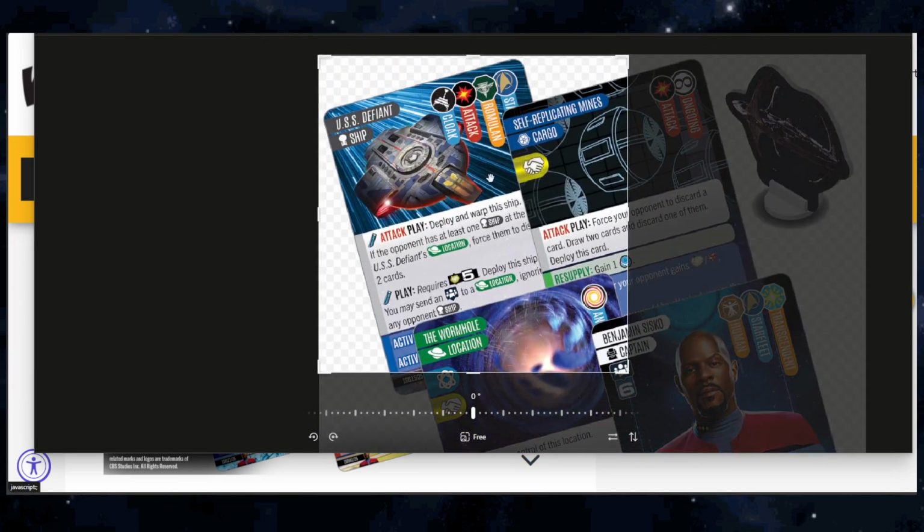Okay. And of course, we got the USS Defiant up here, which is a ship. It looks like it's got Cloak, Attack, Romulan, and Starfleet. Attack, play and deploy, warp this ship. If the opponent has at least one ship at the USS Defiant's location, force them to discard 2 cards. Play requires 5 of these tokens. To deploy this ship, you may send a crew to a location ignoring any opponent's ships.